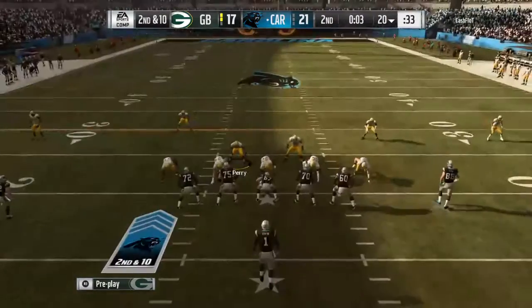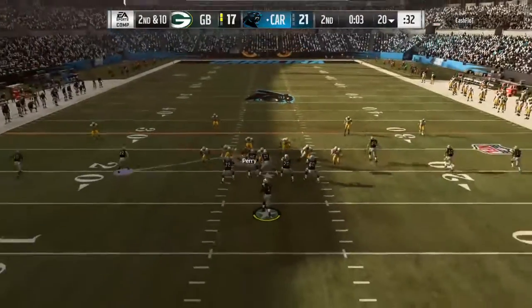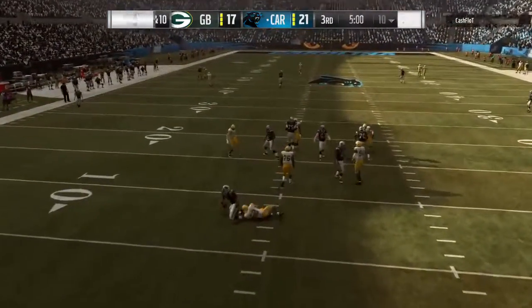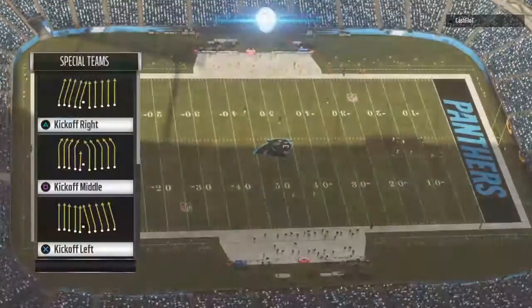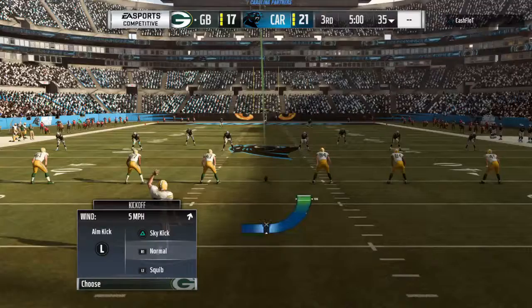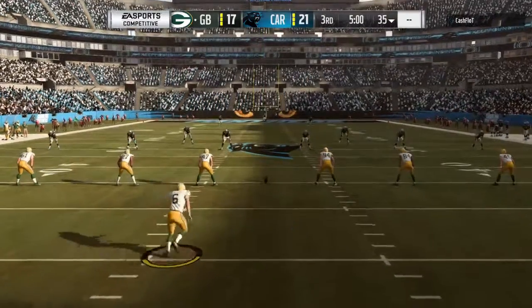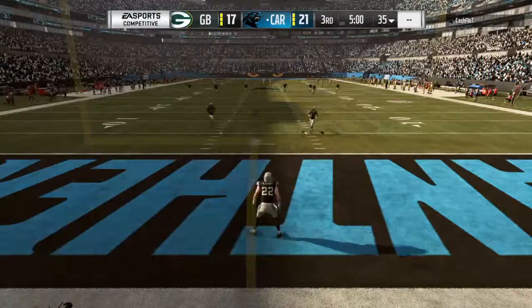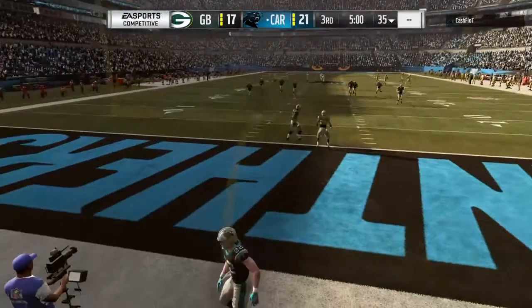After the incompletion, here's 2nd and 10 from the 20. A final shot before the break. Newton. Now the pressure comes and he goes down, just inside the 10, back at the 9. All right, hang on. We'll jump over halftime. So it's halftime here in Charlotte with the Panthers out on top.